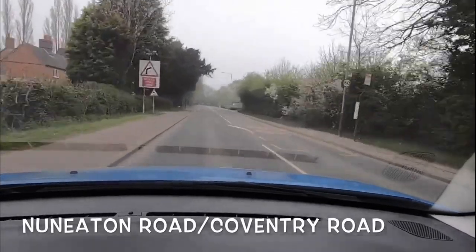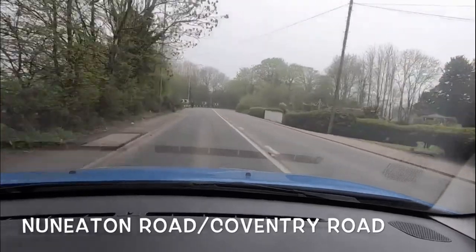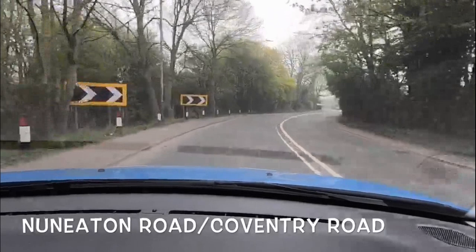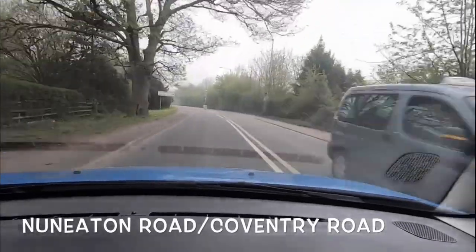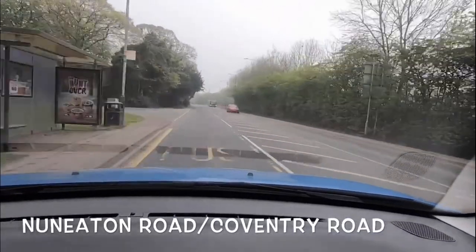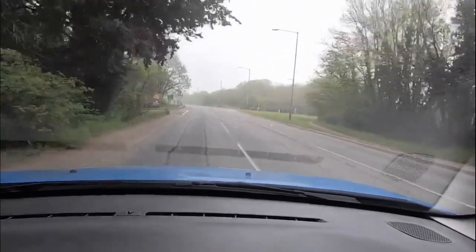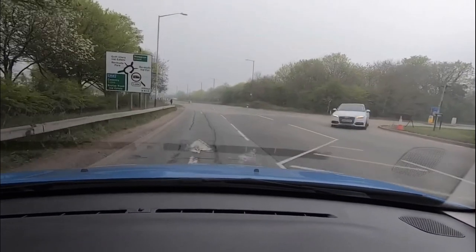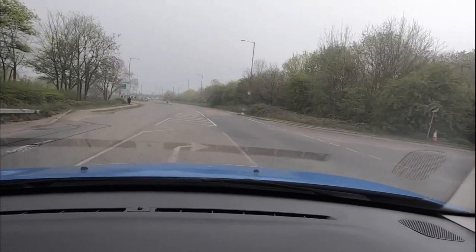This has now turned into Coventry Road, what we're going to do is we're going to turn right in a few seconds into Gipsy Lane. So we're not going to go as far as the roundabout, but we are going to turn right into Gipsy Lane. Now, there's loads of road markings on the road here, lots of hatched lines, and so what we have to do is be careful that we don't go over the hatched lines, and we don't go into the central reservation until there's a space for us. But now we can go.